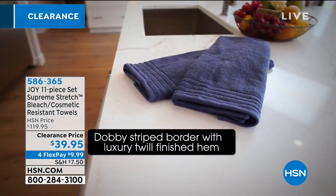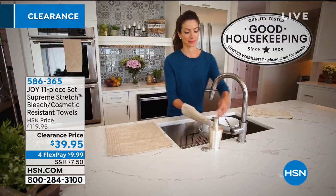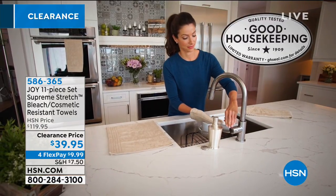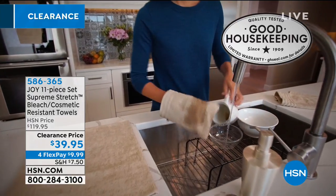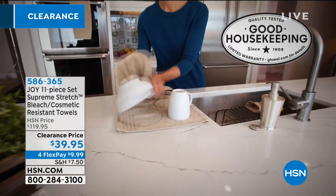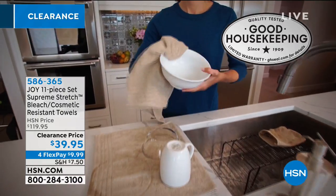But at $39.95, I mean, for anybody that needs better towels, for anybody who's got kids and grandkids with yucky, gross, stained, old, yellowy, torn, tattered towels. Towels are expensive. You know, that big oversized jumbo towel? Yes. Normally that's $40. You're absolutely right.